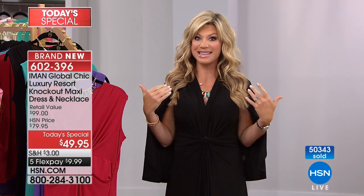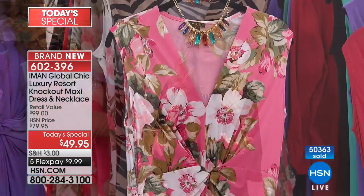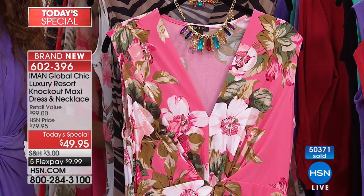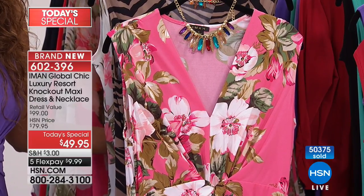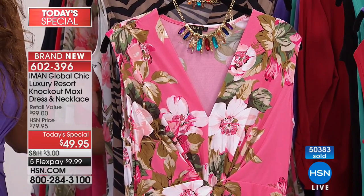So again, it doesn't matter where you're going or where life takes you, this is the easiest dress to put on. There's no buttons, there's no zippers. It's not high maintenance, you don't have to dry clean it. You can hand wash this or gentle cycle wash this, and you put it over your head to put it on because there's so much stretch. It doesn't matter if you lose 5 pounds or gain 5 pounds, and it doesn't mess up your hair as you're putting this on or your makeup. And that necklace that you're seeing there is also included.